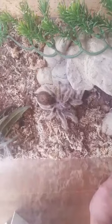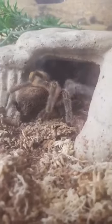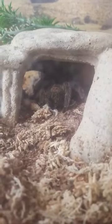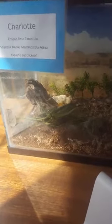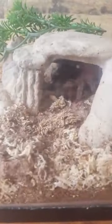So folks, that's about everything I have for you regarding Charlotte, the Chilean rose tarantula. I'll get another close-up view for you in here. Her habitat consists of a warm area, which is under this rock here. We have a little heat pad that adds additional warmth for her. And then she has her cooler side over here. It's not in the sun like this usually. I just have her in my home right now, and I'm only here at this table for a short while with her. But she has all kinds of areas in her little habitat.